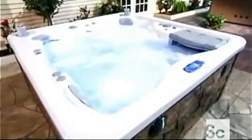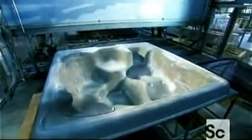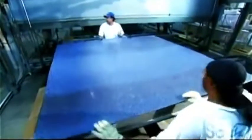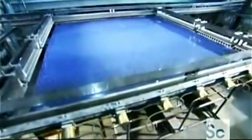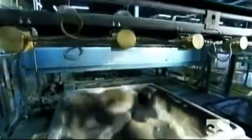There are up to 100 jets in a modern hot tub. Each churns up the water, making waves that have a calming effect on tense and tired muscles. To make a hot tub, they start with a sheet of rigid acrylic. They rest it briefly over a mold of a hot tub. Then a frame-like clamp grips it along the edges and transfers it to an oven.